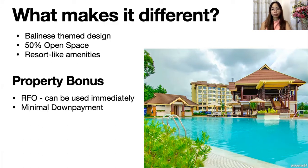Because the other developers only have about 2,000 to less than 5,000 square meters for the whole development. But for One Oasis, they have 2.2 hectares, so that's why they're able to give 50% as the open space. Developers are required by the government, by the HLURB, to allot 20% for open space. But for PhilInvest, for their One Oasis project, they have really gone above and beyond the 20% requirement to allot 50% for open space.